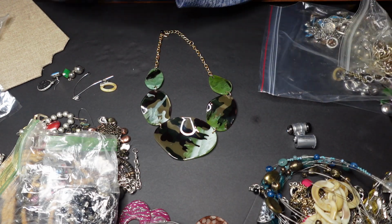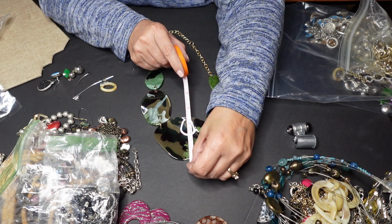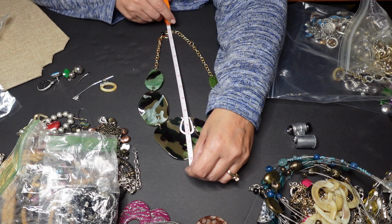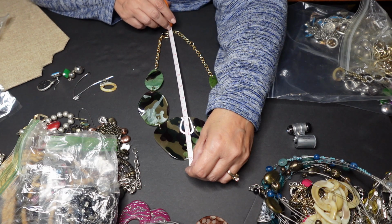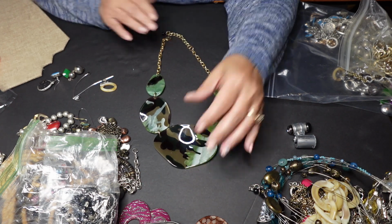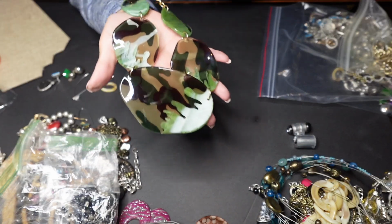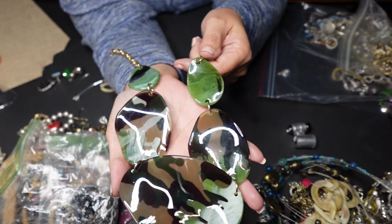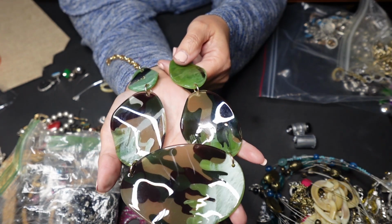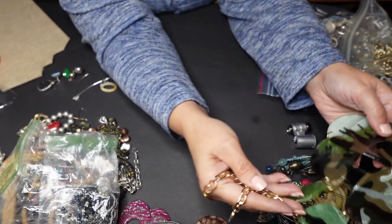Let me get a drop in case anybody loves it. I'm always looking for homes so that I don't have to put stuff in the landfills, of course. So this is about a 22-inch from top to bottom, 12-inch or 11-inch drop, and that's with the extender. So if you love it, I love it. If you want it, get in touch with me. I will make sure that you get it. So we'll put that in the maybe.